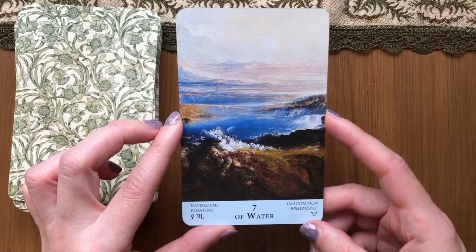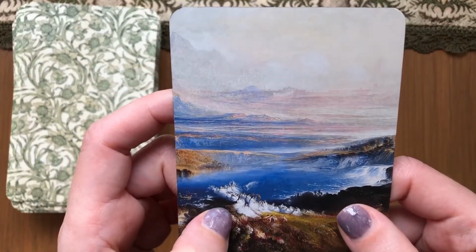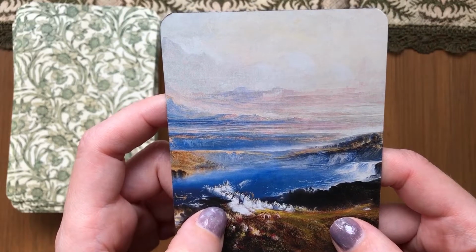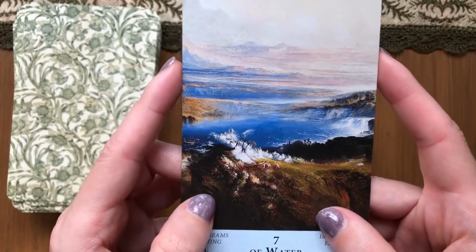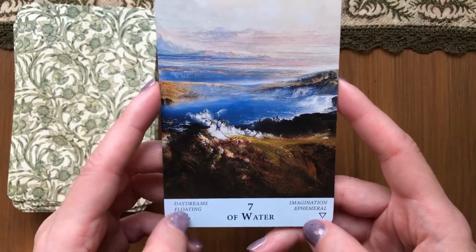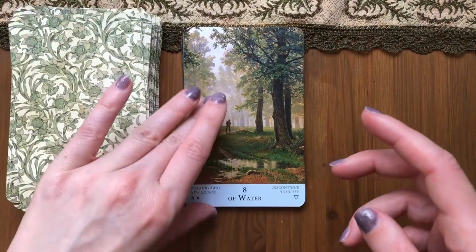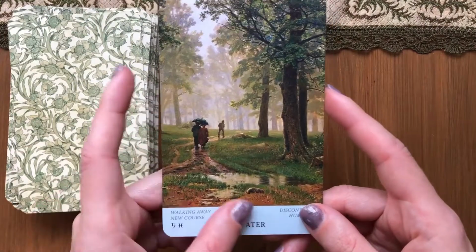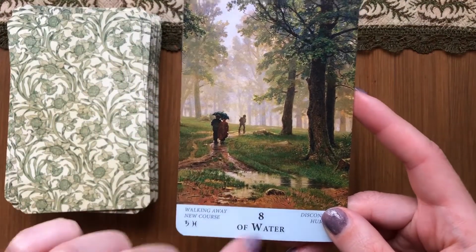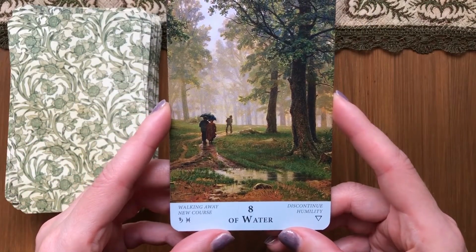Oh, these are women coming out or going into the water. And these are babies. Interesting. Daydream, floating imagination, ephemeral. Okay, so there's a scratch mark on here. Whoa, I find one. Okay, Eight of Cups.